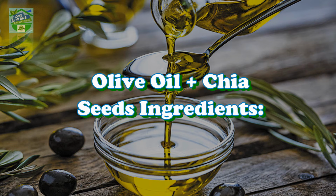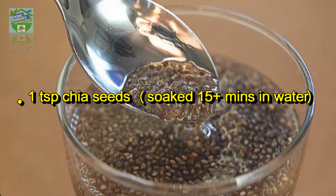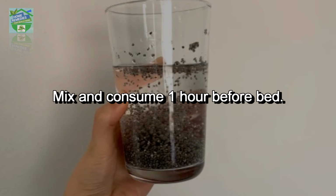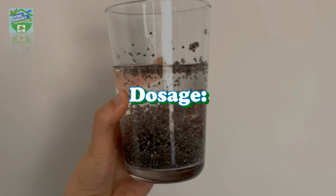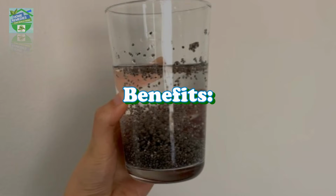Remedy 3. Olive oil plus chia seeds. Ingredients: 1 teaspoon extra virgin olive oil, 1 teaspoon chia seeds, soaked 15 plus minutes in water. How to use: mix and consume 1 hour before bed. Dosage: nightly for 2 to 3 days.